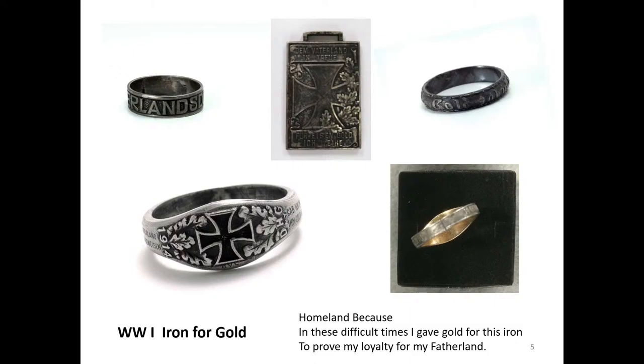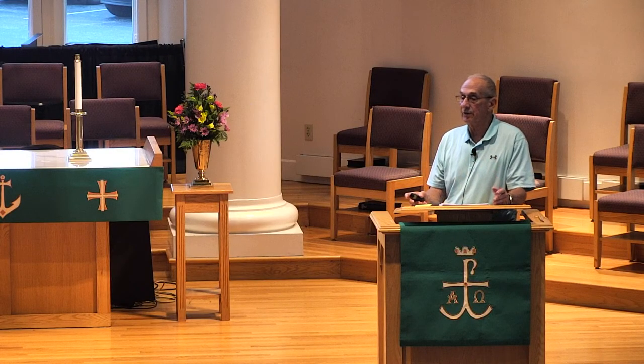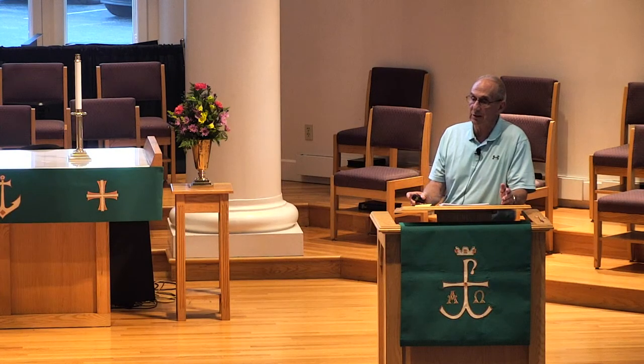This is called the Iron for Gold program. Unlike France and Britain, Germany was excluded from international finance markets at the outbreak of World War I. Germany's gold reserves dwindled as the war dragged on, and the Kaiser urged patriotic citizens to exchange gold for iron, such as their jewelry and other valuables, for simple metal objects. This program actually goes back to the Franco-Prussian War of 1870, because it's expensive to run a war.